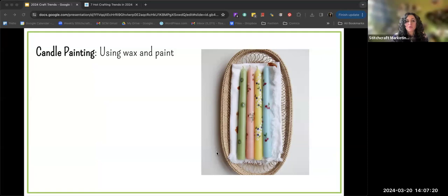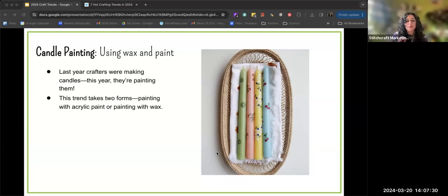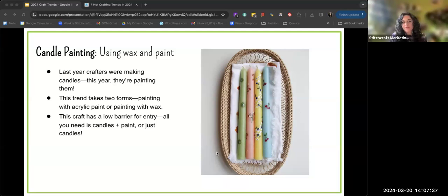Our next trend focuses on candles. So if last year crafters were making candles, this year they are painting them. And the trend takes two forms. Crafters are either painting with acrylic paint or they're painting with wax. This craft is another one that has a very low barrier for entry.